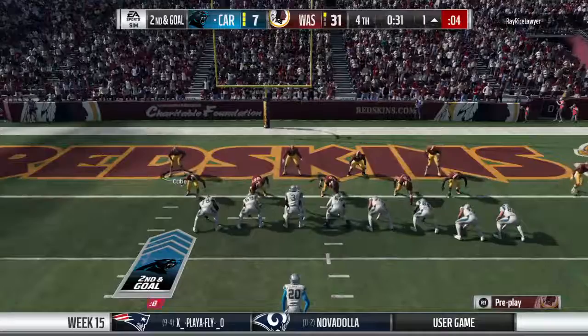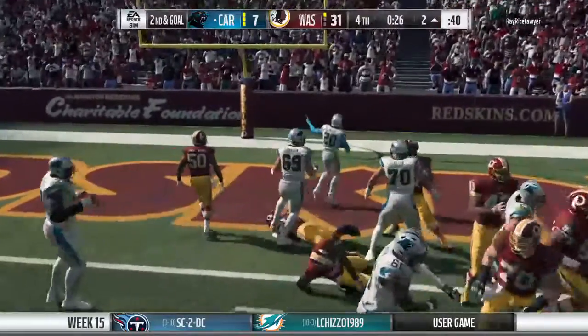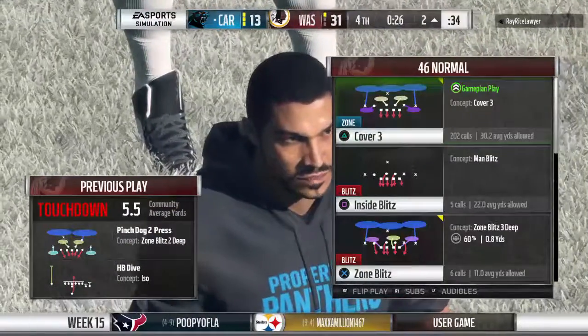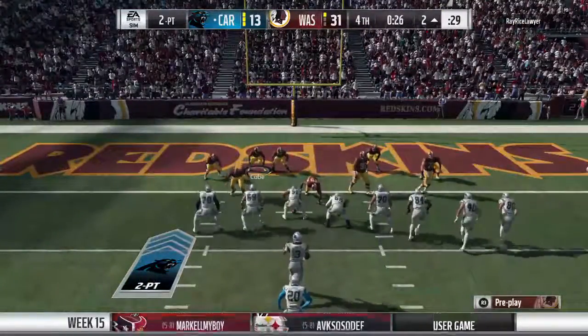Here we go. 2nd and goal from the 1. And he is in. Touchdown, Carolina. A great play there. His 2nd TD of the game and 16th on the season. And the Panthers, they're able to draw a bit closer.